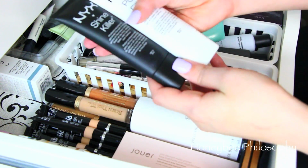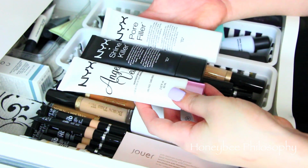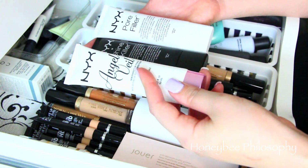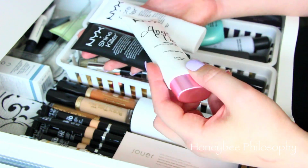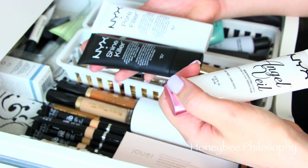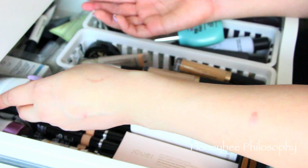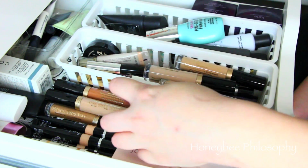Then I have two of the NYX, actually I think I have three. Three of the NYX primers. These are like the deluxe size. I have used a full size of the Angel Veil before and really enjoyed it, so that's why I'm hanging on to this. But the Shine Killer and the Pore Filler, I have not tried. So these are like ones that I just haven't opened yet, and once I try them and use them, I'll decide if I want to keep those around or not.